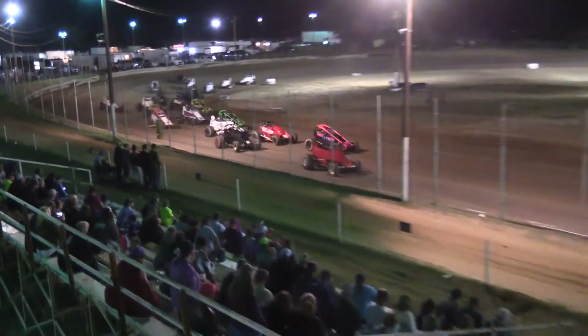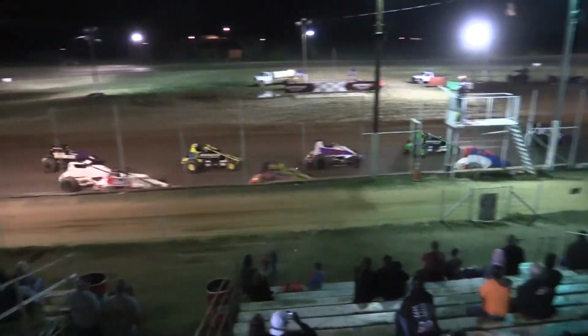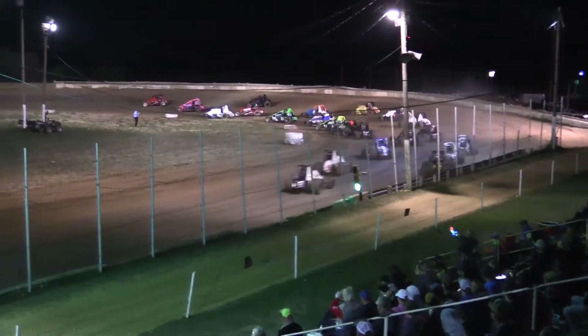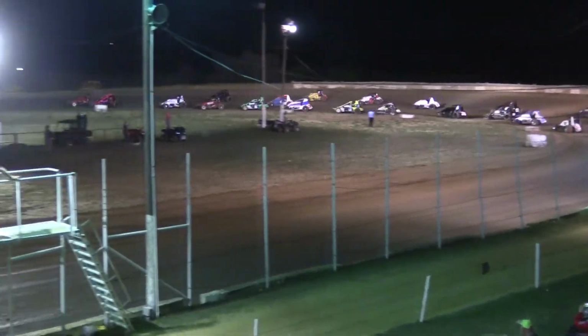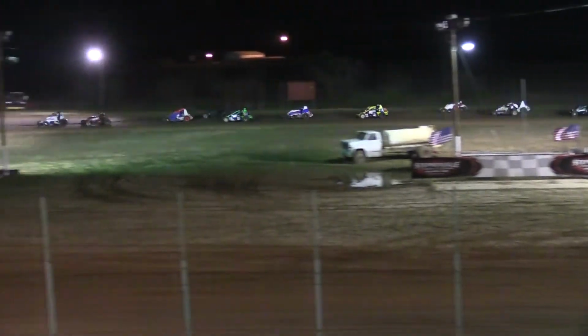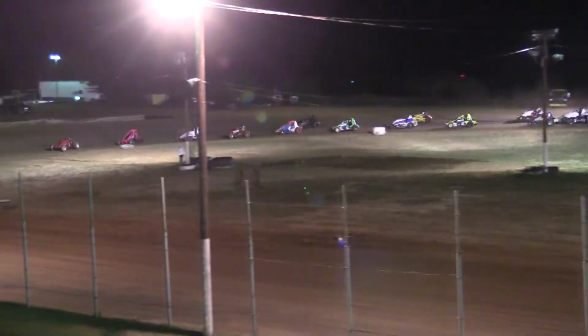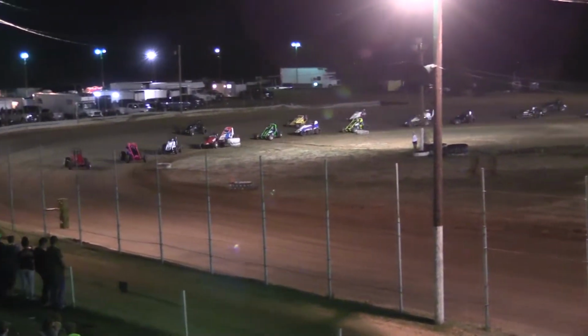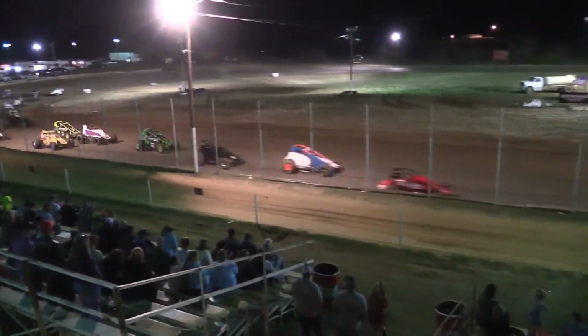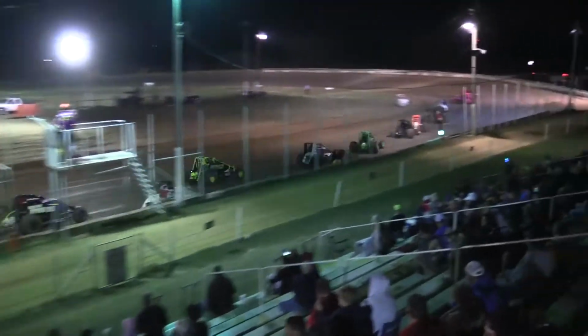Hammer down, coming out of 4, green flag. Paul White takes an early lead into turn 1, followed by Melton. 2 and 3 wide going through 1 and 2. Splitting the gap. Barrel off into 3, coming off of 4. We got cars on the tires. We got cars on the cushion.